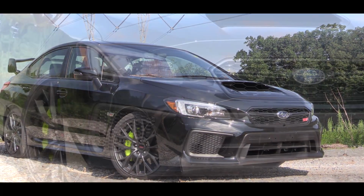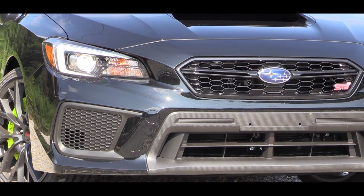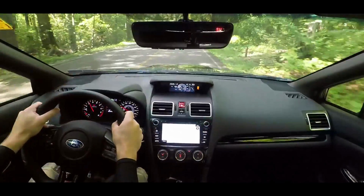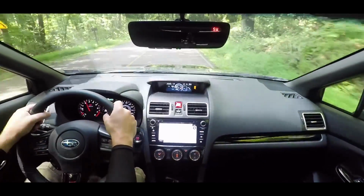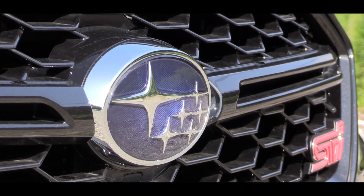But then taking a look up front, the 2019 STI will come standard with LED steering responsive headlights with the automatic feature, meaning when you turn the steering wheel at night, it will swivel the headlights to better illuminate what's around the bend, so you don't go hitting any deer in Pennsylvania like we have absolutely everywhere around here. Also, red STI badging you can find in that front grille up there as well.